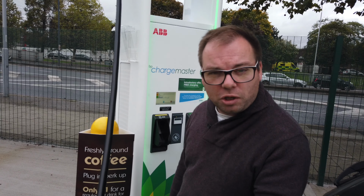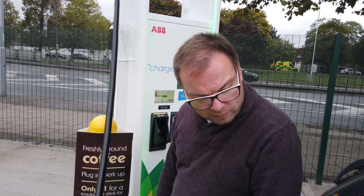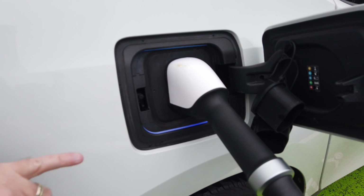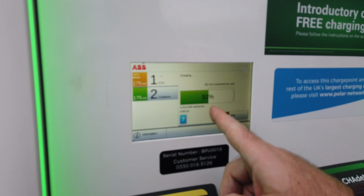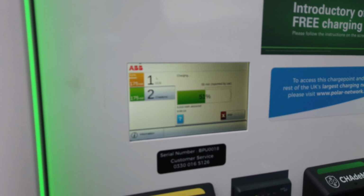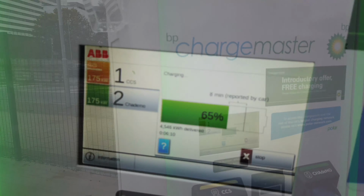We're setting up communication with the car, so it should be charging any minute now, any second hopefully. It's now coming up with charging, so it turns blue, and if you look at the screen it also shows what percentage your car is at the moment, and then hopefully we should be able to see exactly how good the charging is going to be. Not bad.